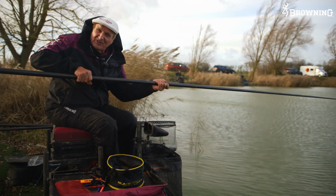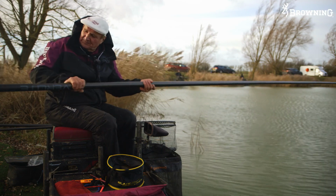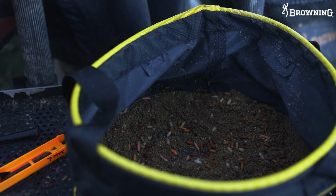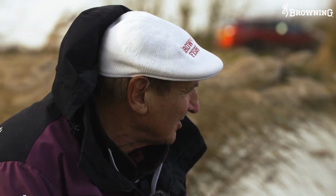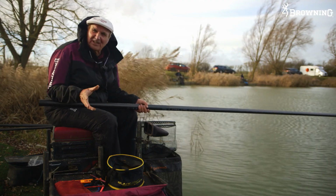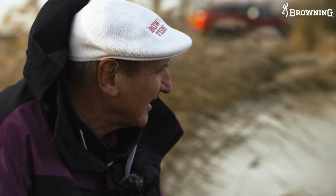I wasn't really sure what sort of fish I'm going to catch and how to feed them, so I've fed one line with groundbait, which I was potting in, with casters and pinkies in, and another line I've just loose fed. I've potted in a few loose casters and maggots, and then I keep loose feeding a few casters over the top. As always on these fisheries, particularly in winter, it's usually a slow start, and then you just build up your peg through the day.